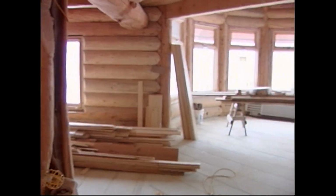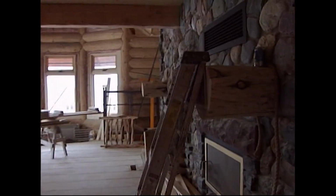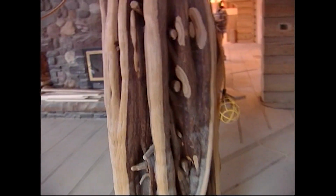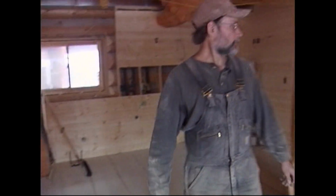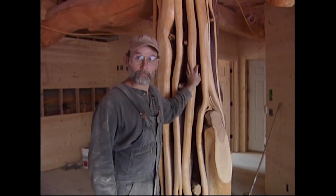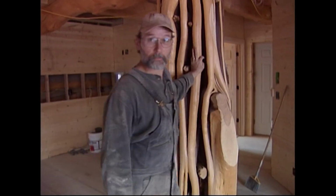And of course, in-floor heat again. And these 2 columns are juniper, just the same as the stairway was made out of. It's just reacting differently, you know, it's just how the crazy stuff grows. But it's the same species of wood, species of tree, as what the stairway is made from.